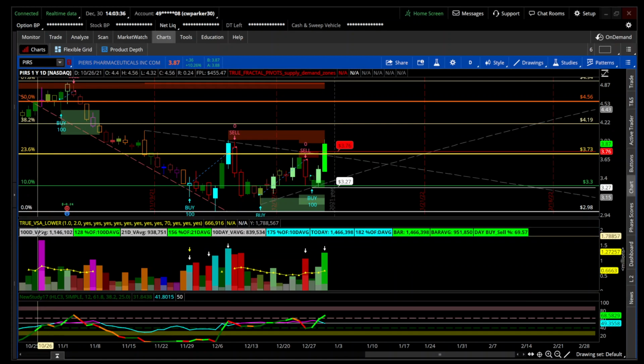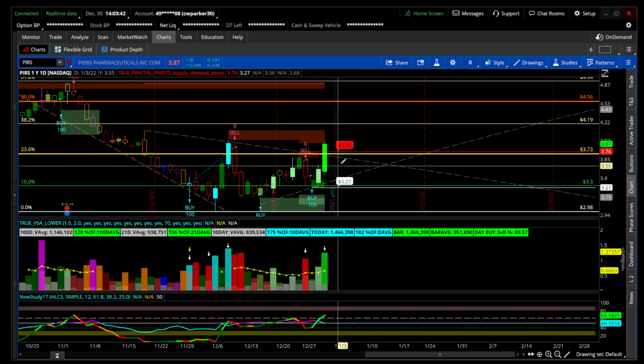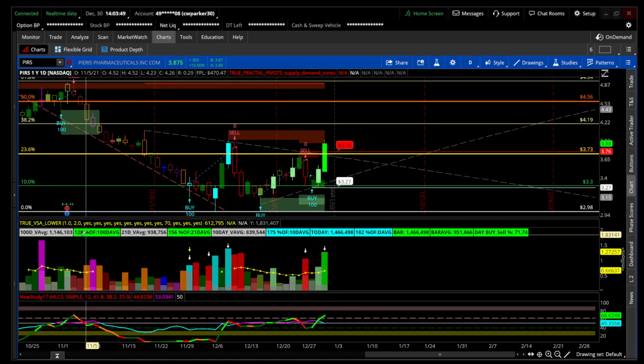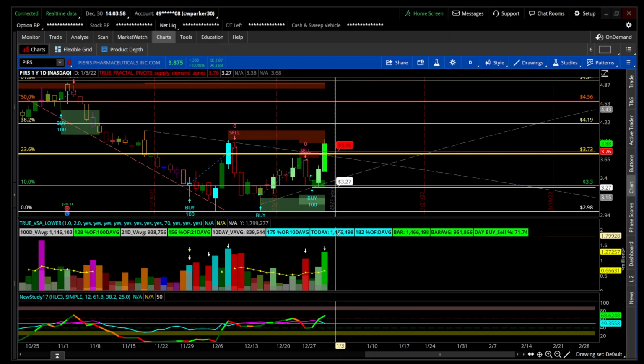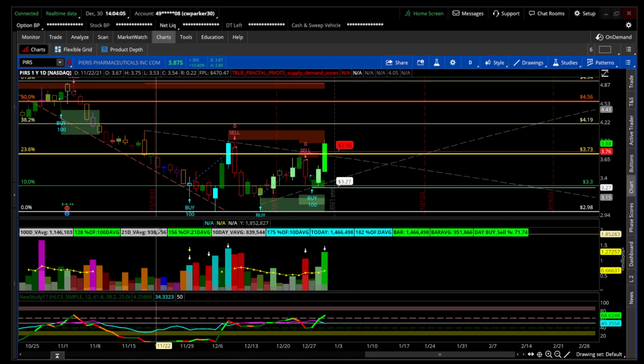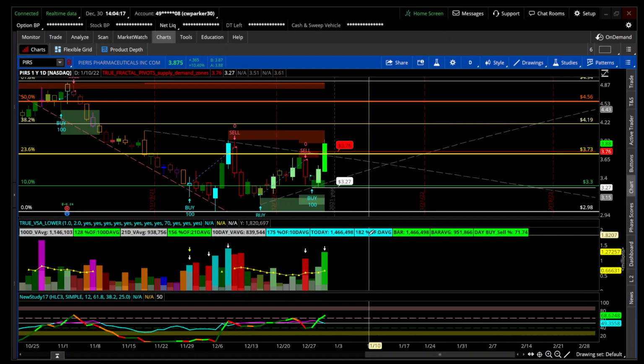And coming back to my true volume spread analysis, I added in 100-day. On this current candle today, the volume is over 100% of the 100-day average. The 100-day average volume is only 1,146,000, and today is using 1,466,498. The 21-day average is 938, and today is using 156% of the 21-day average. The 10-day average is 175, and of the daily average it's using 182%.